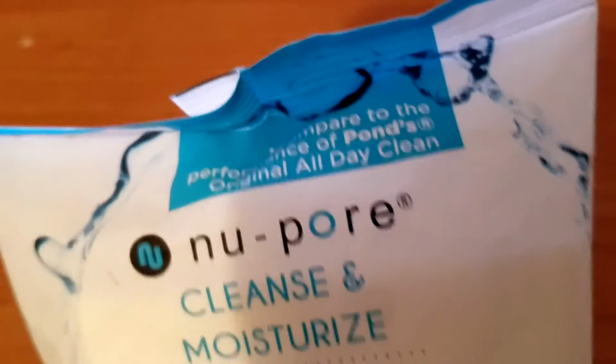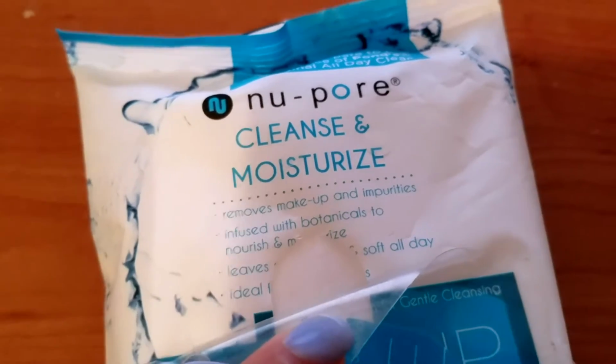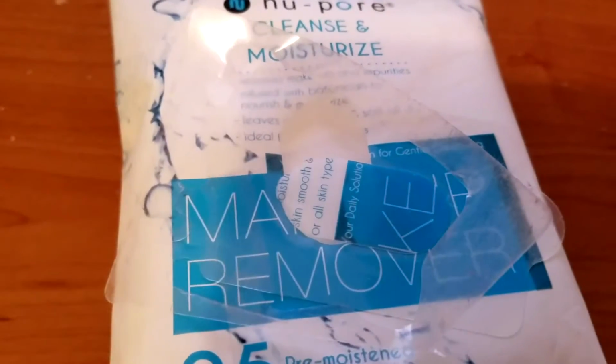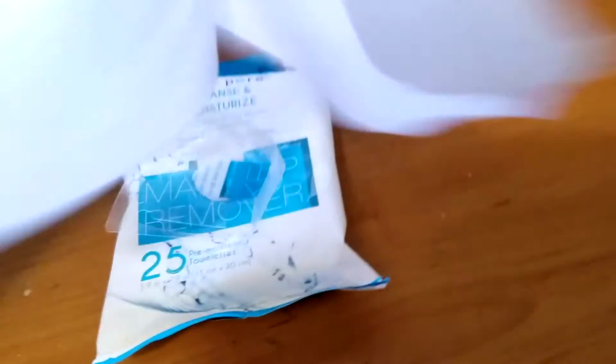So these are, compared to the performance of Pond's original All Day Clean, Nu-pore is to cleanse and moisturize. They remove makeup and impurities, infused with botanical to nourish and moisturize, and leave skin smooth and soft all day. Sorry, this is a little bit messed up because I don't know why I sealed it like this, but there's 25 pre-moistened towelettes in a pack. They are 5.9 inches by 7.9 inches, so 15 by 20 centimeters. This is what they look like. Just your average looking makeup wipe.